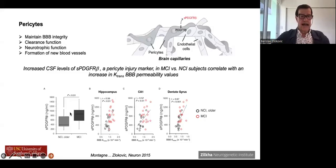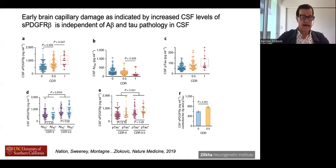So in the larger cohort that included participants from USC and WashU, we confirmed this data, and Sagare provided this as PDGFR-beta levels. And people with 0.5, with mild dementia, with mild cognitive impairment, showed increased levels, and this was more increased when the levels were actually measured in the CSF. And we were interested to see whether this was influenced by A-beta 42 levels, which is downregulated in these patients in the CSF, or tau levels, which are elevated.